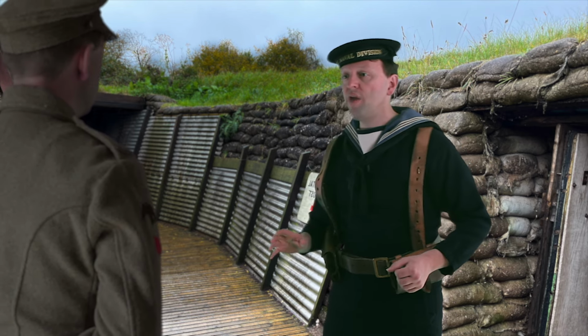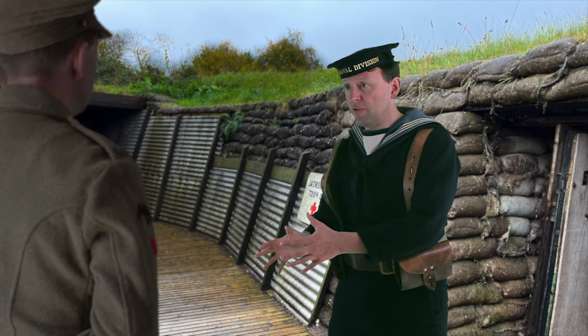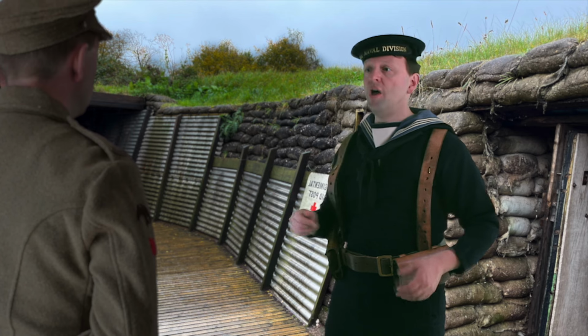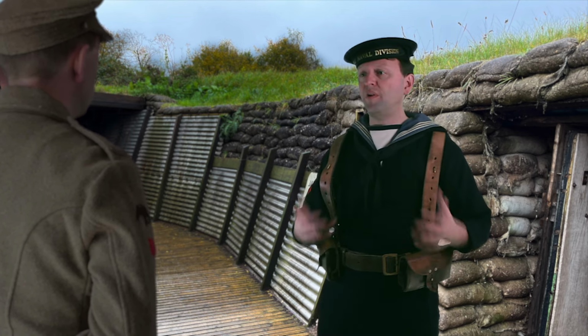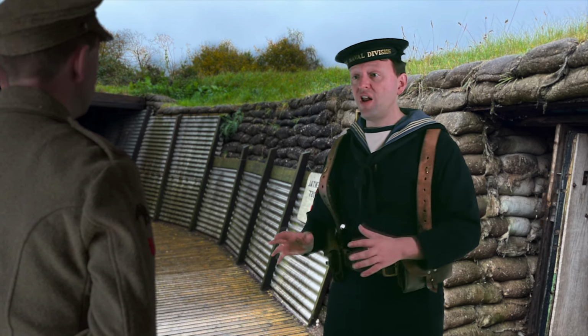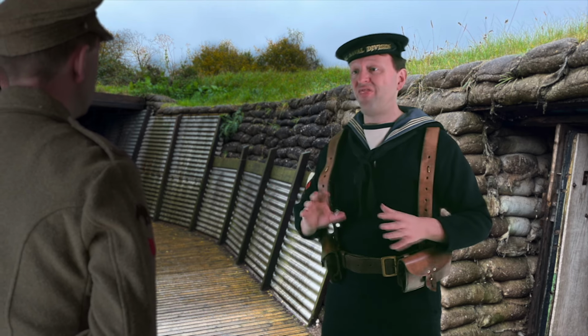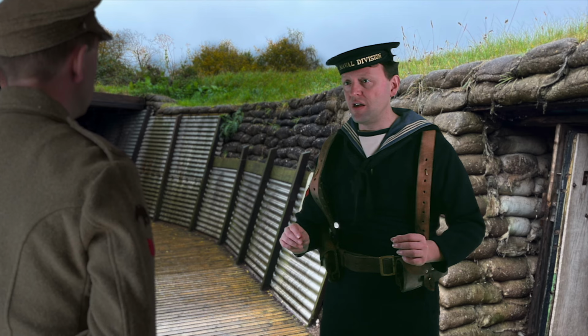If you're wondering why Britain had chosen to reduce from the two-power standard to focus solely on the Germans, the reason is cost. Battleships are expensive. They're expensive to build, they're expensive to man, and they are expensive to run. During the annual manoeuvres, the Grand Fleet consumed 16,000 tons of coal every single day.